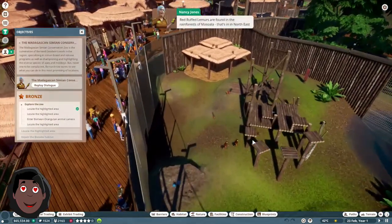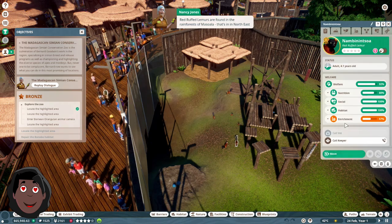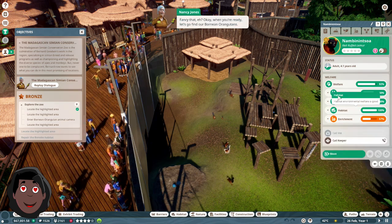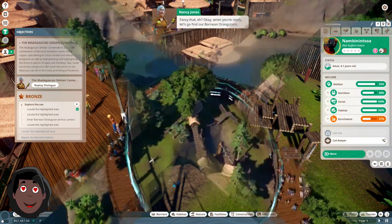Red ruffed lemurs are found in the rainforests of Masoala. That's in northeast Madagascar. They can actually live anywhere from 15 up to 25 years. Fancy that, eh? Okay, when you're ready, let's go find our Bornean orangutans.